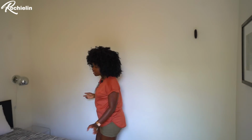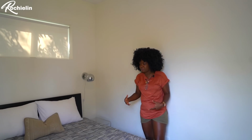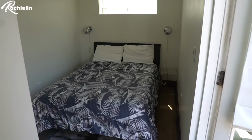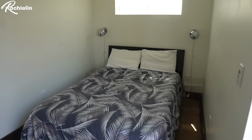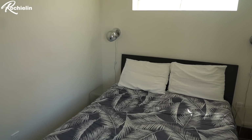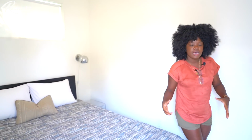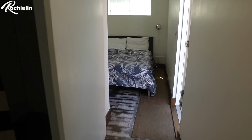So we are in the second container, and as you can see, it's pretty much the same as the first one. It's the same full-size bed with the reading lights on the side and the acrylic night tables. Also, it doesn't feel too cramped or too small, even though it's a small space. And the partitions are basically the same thing.